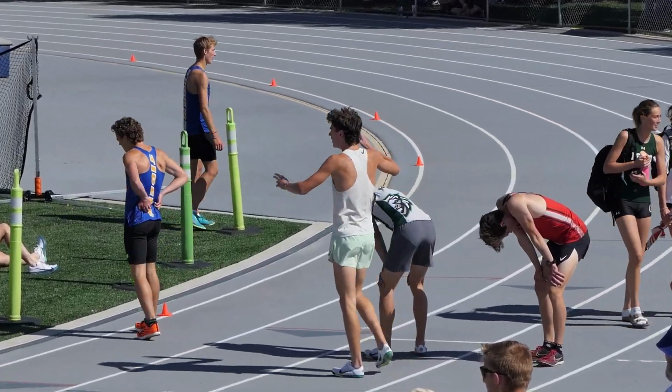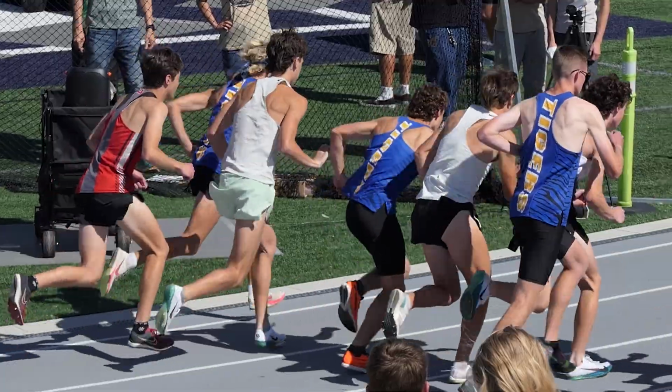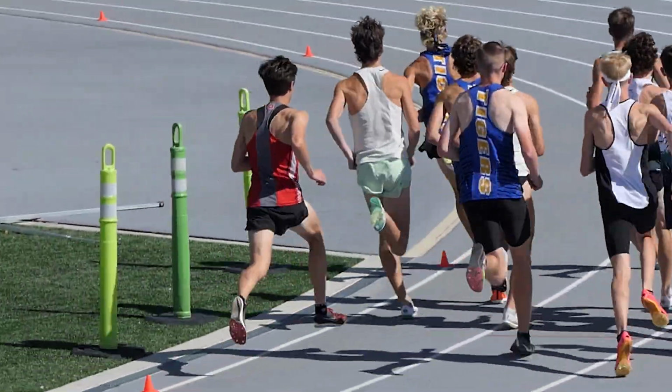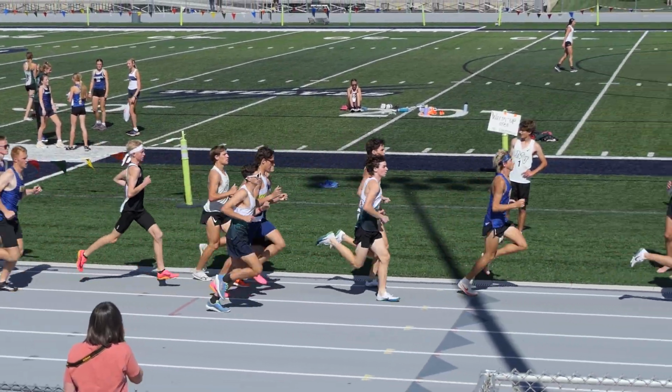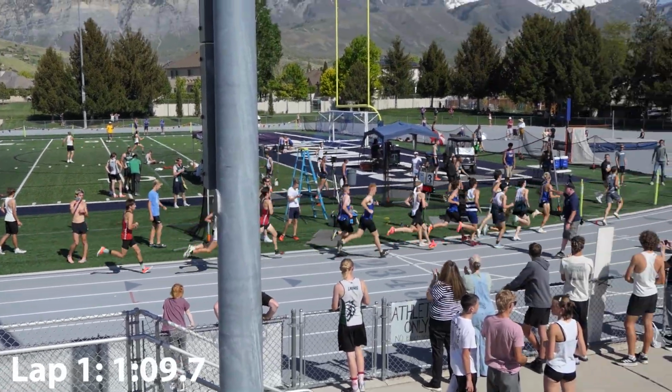Even in this championship race where they went 2:19 for the first half. Let's break it down here. Here's the start. Great start by those Orem boys. They got out to a good early lead. We had Jackson doing a lot of the pacing that first part of the race.